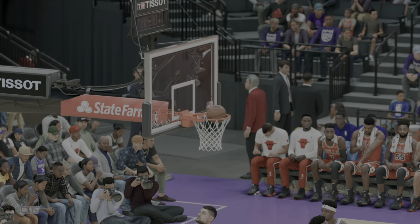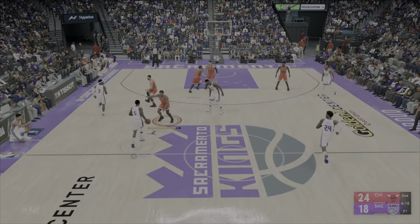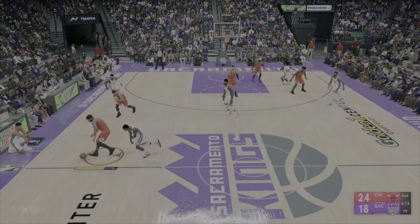Just an intelligent play by DeRozan. Takes full advantage of the open gap in the defense. A chance here to catch up with Allie from the sideline.